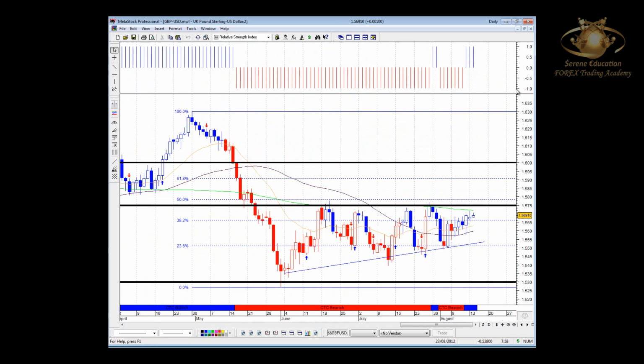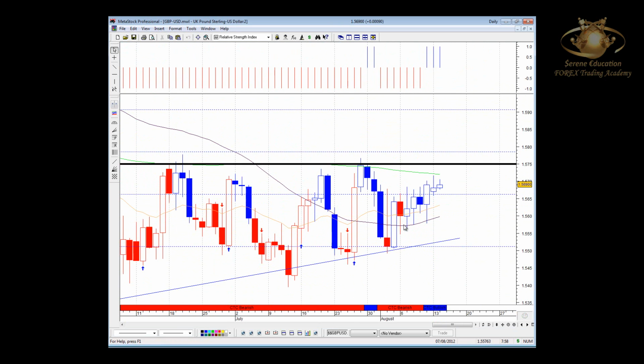On to sterling. Let's have a look and see what's happening on the daily. You can quite clearly see the past 2 days, well, the past week or so, price moving higher after finding support at 15,500.